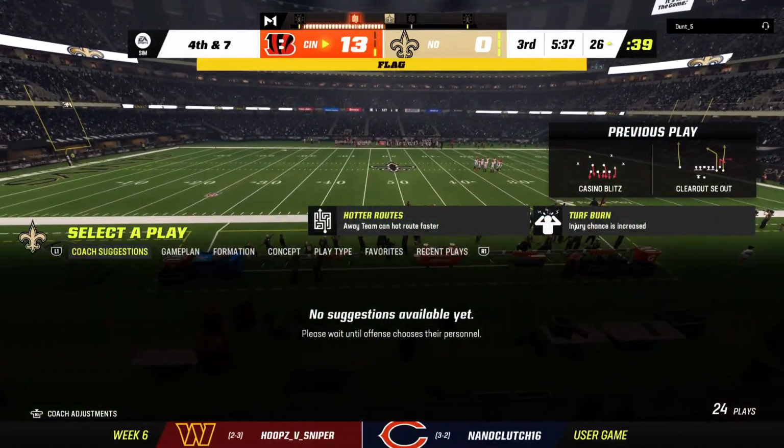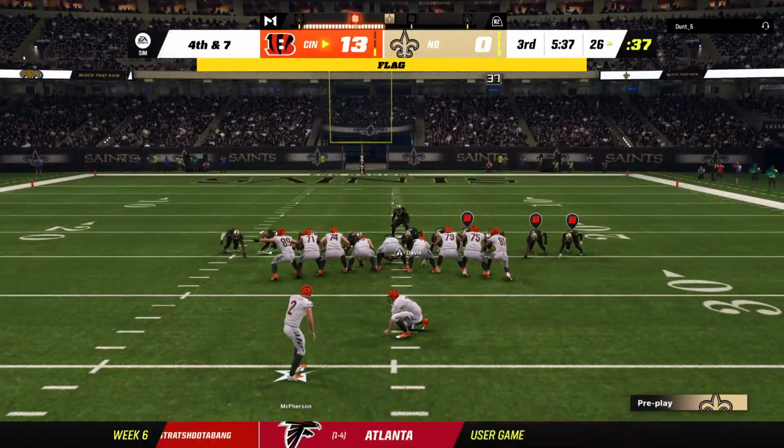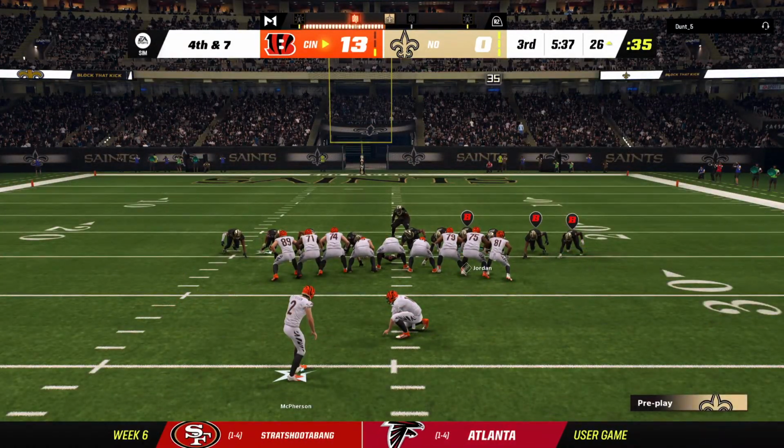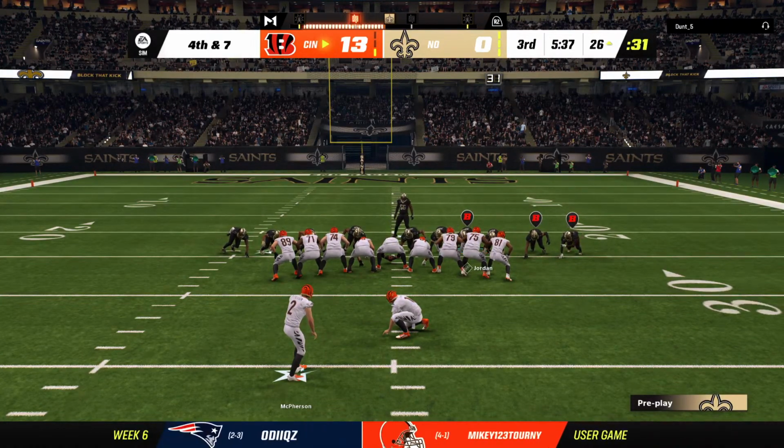The offense knew it. They were already starting to walk back as that one is accepted. So on 4th down, off goes Burrow. On comes Evan McPherson for the Bengal field goal. On the right hash, it's a 43-yard attempt.